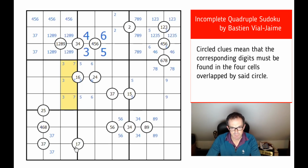And we also know, if we look here, we've got a 1, 7 clue. And we know the 7 cannot be in either of those 2 squares because there's a 7 in the box already. So the 7 must be in one of those 2 positions. Which is probably unhelpful. But look, 4, 6, 8 here.